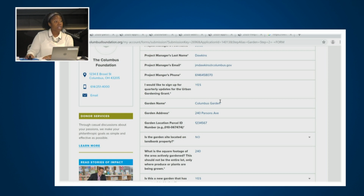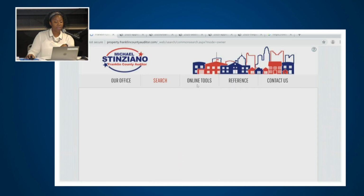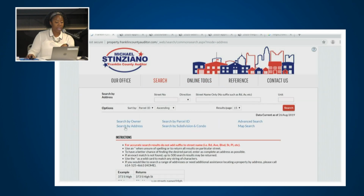So then you'll want to include the garden name, the garden address, the actual physical location, and then the parcel ID number, which I'll go over in a moment. Actually, let's just go ahead and do it now. There's a document that you'll find, we'll see it at the end of this, but it's the parcel summary instruction. And so you can click here or you can type in that address. Select search by address, and all of these instructions are in that document.